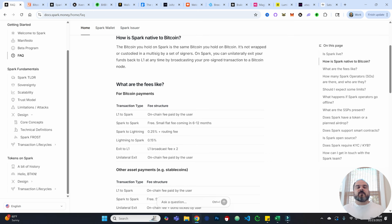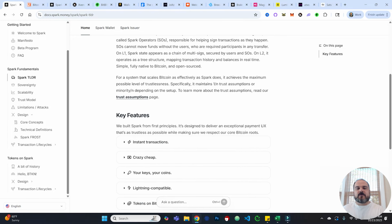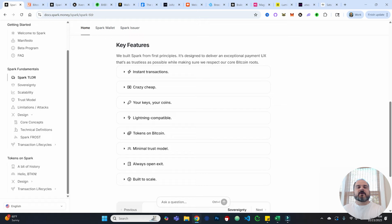Lightning coming into Spark similarly. So again, we may see these fees shift around, but all in all, very cost competitive when you think about some of the other solutions that are out there. It's self-custodial, right? Your keys, your coins. There are those trust assumptions that we discussed, but again, for the ability to have this Lightning interoperability and not have to deal with channels and not have to worry about the offline receive problem, I think it's pretty compelling.